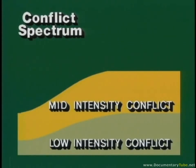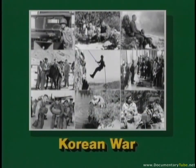We define a mid-intensity conflict as a limited use of force for political purposes by nations or organizations in order to gain permanent or temporary control of territory through the use of regular armed forces. This form of conflict does not include the use of nuclear weapons. Mid-intensity conflict may include some or all of the techniques and characteristics of low-intensity conflict.